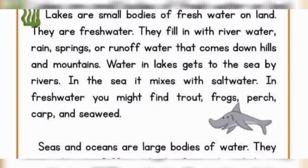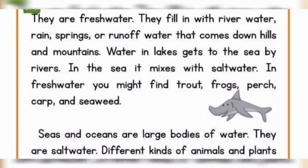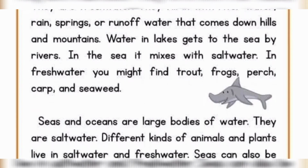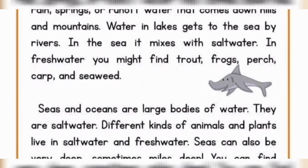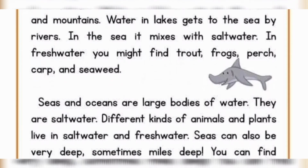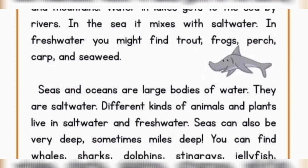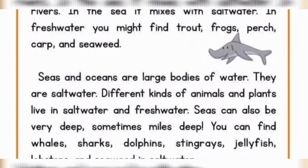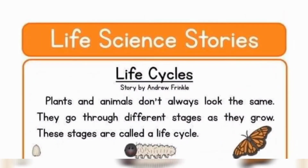Seas and oceans are large bodies of water. They are salt water. Different kinds of animals and plants live in saltwater and freshwater. Seas can also be very deep, sometimes miles deep. You can find whales, sharks, dolphins, stingrays, jellyfish, lobsters, and seaweed in the salt water.